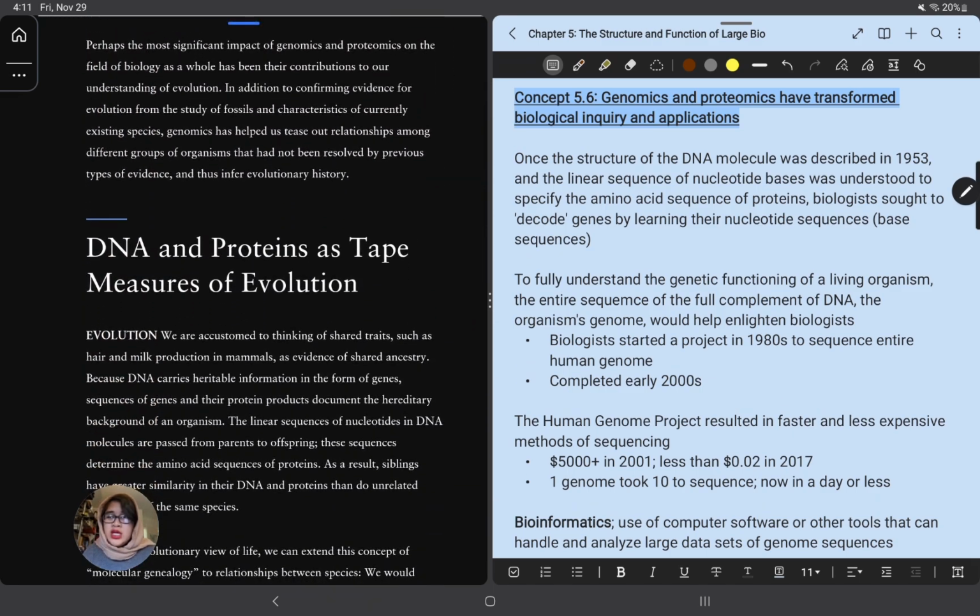Perhaps the most significant impact of genomics and proteomics on the field of biology as a whole has been their contributions to our understanding of evolution. In addition to confirming evidence for evolution from the study of fossils and characteristics of currently existing species, genomics have helped us tease out relationships among different groups of organisms that had not yet been resolved by previous types of evidence, and thus infer evolutionary history.